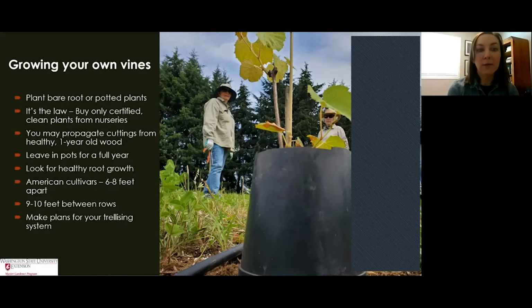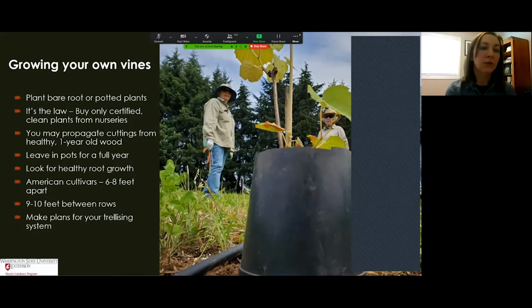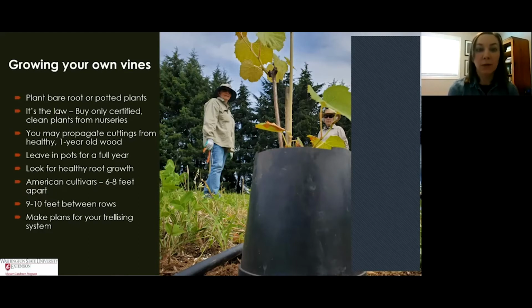You can propagate cuttings from healthy grapes. If you have a neighbor, friend, or family member who is growing a grape variety that you like, you can take a cutting from their grapevines, but I would encourage you to only take from healthy, vigorous vines, because you run the risk of bringing home any problems when you take cuttings from unhealthy vines. In the dormant season when you're pruning, you'll take a small cutting off of that plant and leave it in a pot of potting soil for a full year. You're going to want to look for healthy root growth at the end of the year, and then you get to plant that in your yard. It is pretty simple. They root really well. There's nothing too fancy that needs to be done for that to happen.